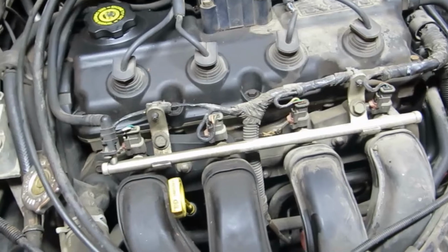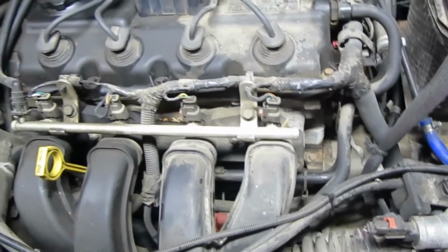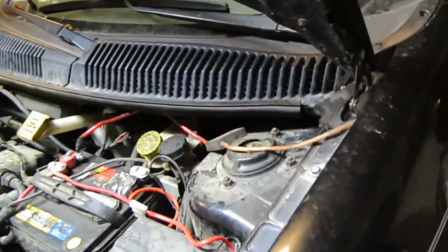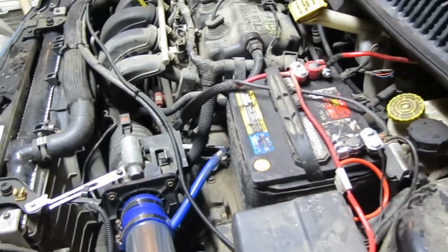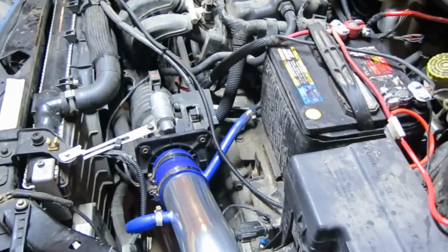But yeah, I was looking over the engine. I've had this car for about, I'm gonna say 2 weeks now, and I like it. I'm not a big Dodge fan or Chrysler fan. I try to mostly stick with Honda, but it seems to do the job.